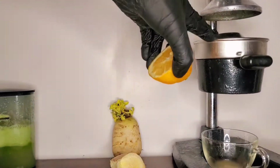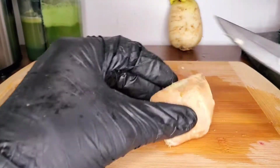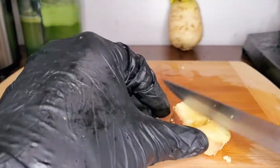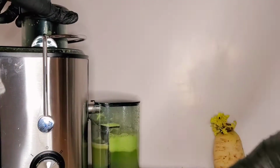The antioxidants in lemons are powerful anti-inflammatory agents. Ginger is an anti-inflammatory, which means it reduces swelling. You might get relief from pain and swelling either by taking ginger by mouth or by using a ginger compress or patch on your skin.